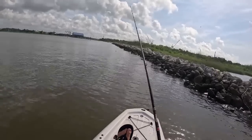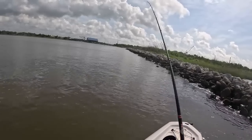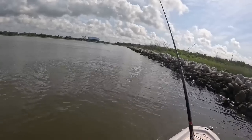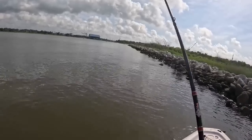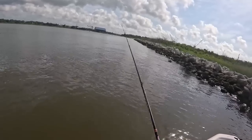Well, we are definitely on the right track right here. Coming about to the end of the rock jetty, so once we get to the end, we're gonna ease our way on into a marsh system. We got a perfect tide this morning, so I got a good feeling we're gonna find some fish in there as well.